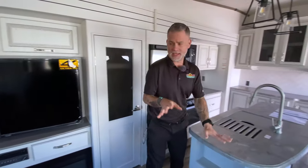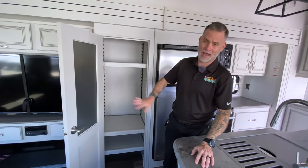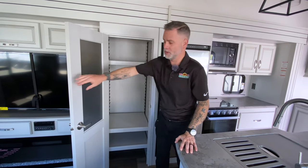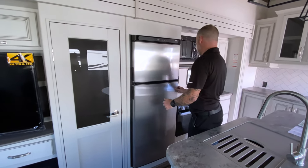And then I'm going to pan around here. We're going to start talking about the kitchen. We talk about storage, full-time living. You have a massive pantry. I mean, it's a very deep pantry, with movable shelves, so it'll accommodate pretty much whatever you want to put in there. We have our stainless steel refrigerator.